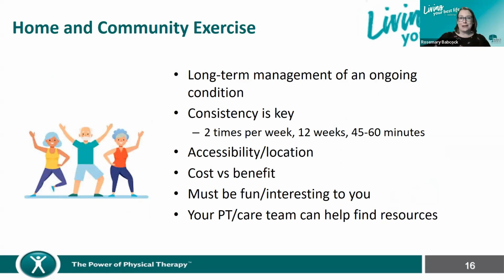So what happens when we can't see you forever? Emily and I would love, or all your therapists would love to keep you forever, but that's not realistic, right? So what we need to do is work with you and get you independent in managing your symptoms. So home programs can help with that. That's our first step. But community exercise groups are also a great way that help us bridge the gap. So once you've been discharged from PT, or you're in between bouts of PT, Emily says, come back in 6 months. What do you do in the meantime? You do your home program, and we encourage you to work in a community-based exercise program.